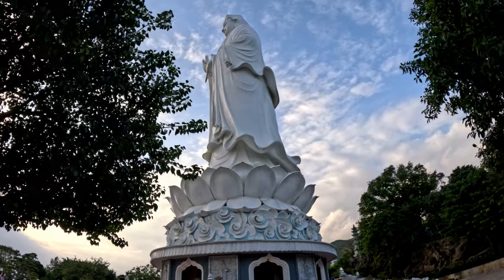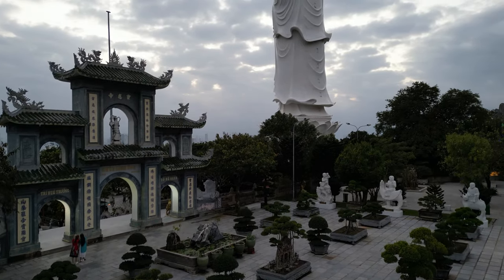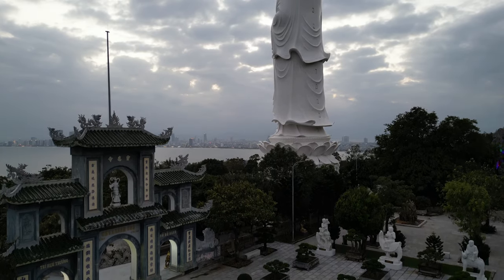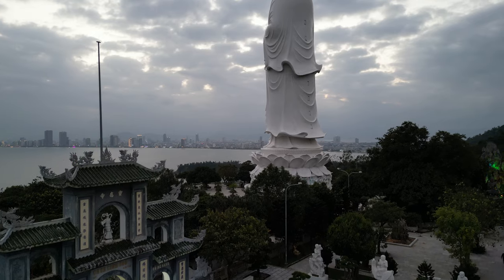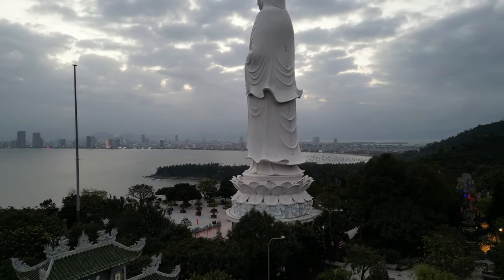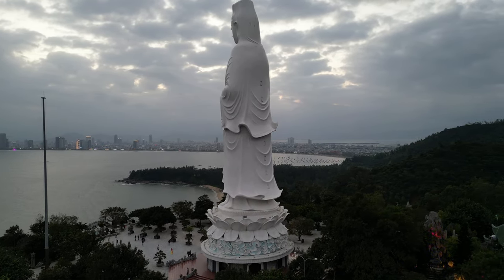This unique Lady Buddha, Guan Yin, Goddess of Mercy, stands tall overlooking the sea at the Linh Ung Pagoda complex. There are 17 floors in the statue. Each floor has an altar with 21 Buddha statues, which have different shapes, facial expressions, and postures.